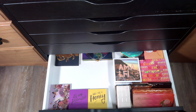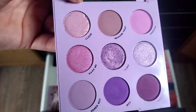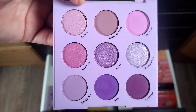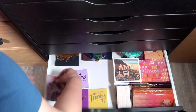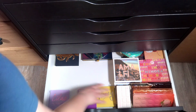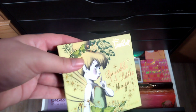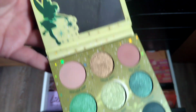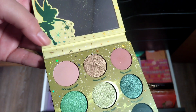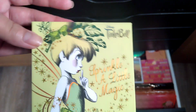And this one's the Lilac You A Lot. This one looks really good for my skin type, like a fair skin. And I have the shade Cloud in a single as well. Yeah, I'll be keeping that one. Very pretty. Let me see if I can rearrange this in a way that I kind of like to look at. This one is the Tinkerbell Sprinkle Little Magic. I love the artwork on this. It's like a cute little fairy. And I love the shades. So I will be keeping this one.